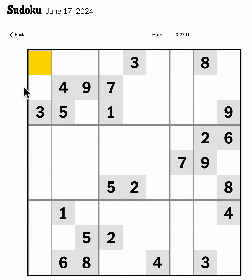Let's start with box 1, which is this one. I can place 8 by looking at this 8 and this 8. They block all these 4 cells, which gives me 8 in here.